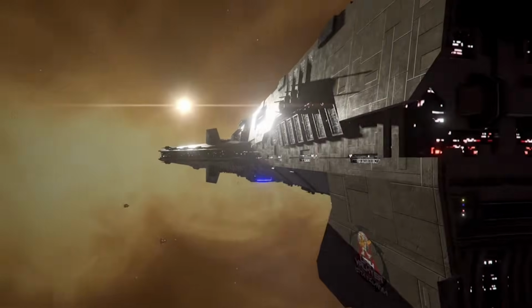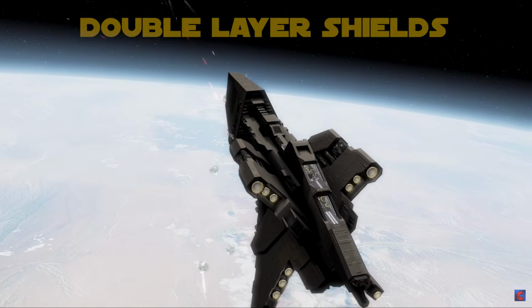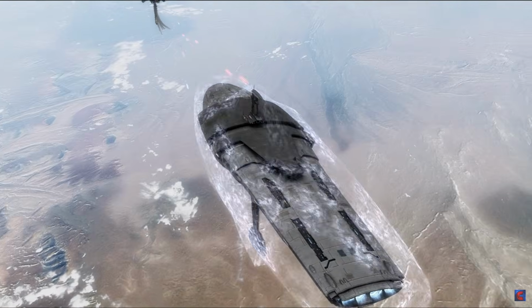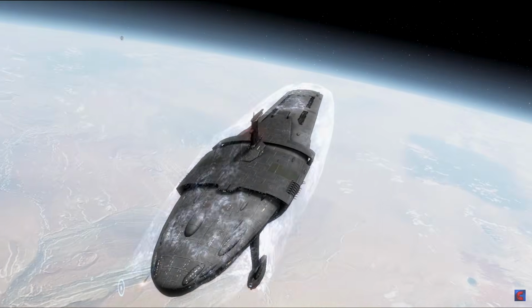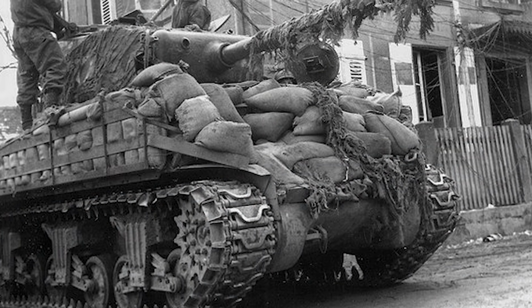In the Keldabe, we saw a rare shield leeching technology, and the Mandos sure do like to keep their shields interesting, with this dreadnought having double-layered deflector shields. As good as that sounds, there must be a reason we don't see this tech even in Mon Calamari designs, which are usually considered to have the best shielding devices out there. It reminds me more of the cheaper, improvised type of armor you might find, like when real-world troops add sandbags or cages to stop penetration from explosive devices.